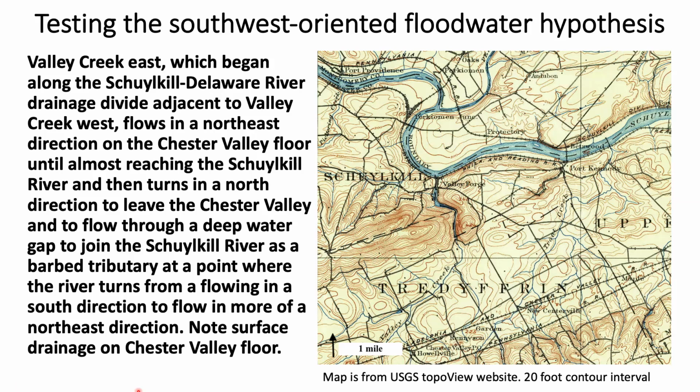Now, looking at Valley Creek East, if you remember, this started at the Delaware River, Schuylkill River drainage divide, and then Valley Creek East turned in an east direction to flow on the Chester Valley floor. And this is Valley Creek East flowing on the Chester Valley floor. And as it gets close to the Schuylkill River, which is flowing in a southeast and then south and then east-northeast direction here, Valley Creek East, instead of continuing on the Chester Valley floor to the Schuylkill River, turns in a north direction to cut a deep water gap across what is the north wall of the Chester Valley here, and it joins the Schuylkill River as a barbed tributary at the point where the Schuylkill River turns from flowing in a south direction to flow in an east-northeast direction.